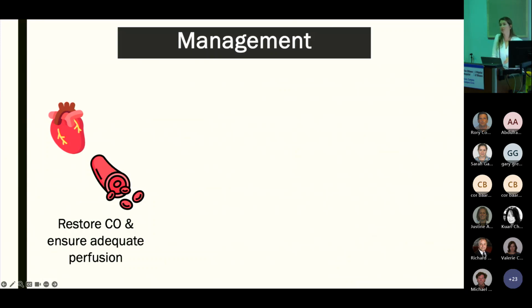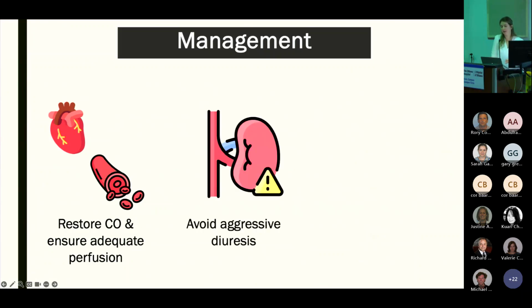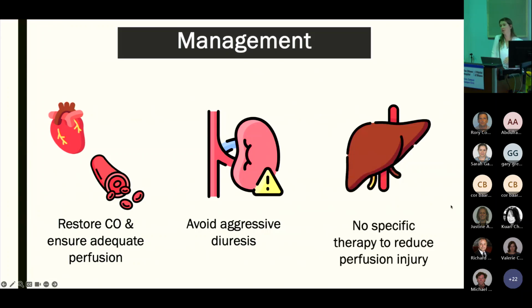Norepi is usually our pressor of choice in these patients, as they tend to have quite distributive vasoplegic shock, and so norepi is really the pressor that we'd like to use best. We also want to avoid any sort of aggressive diuresis in these patients. And unfortunately, there are really no specific therapies to help reduce the risk of reperfusion injury to the liver.